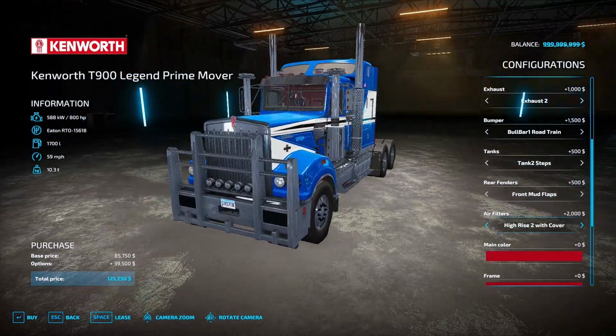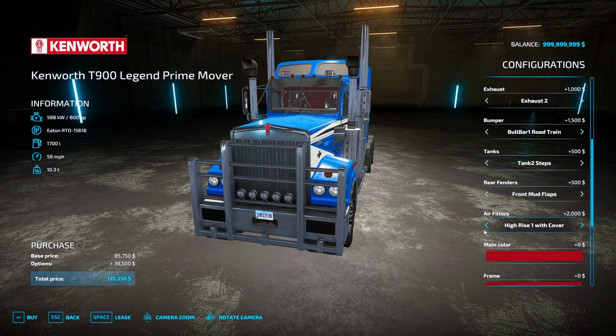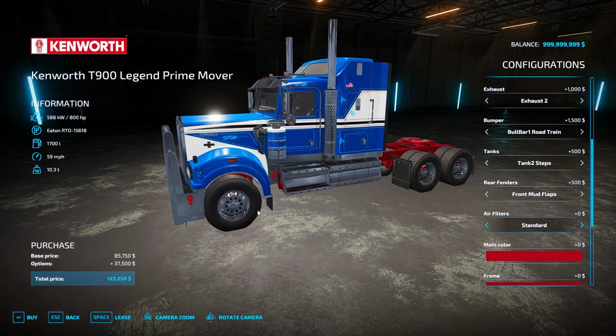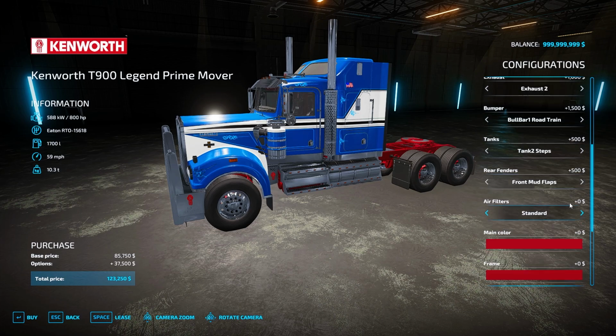And then the last thing is the air filters. So these things can kind of ruin it. I'm not a big fan of these. So I don't want to do like that. That looks weird. I don't know. We're going to keep the ones that are low profile like that. They've just got these small condensers on the top and you're good.